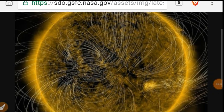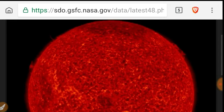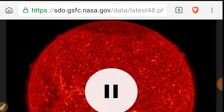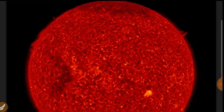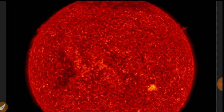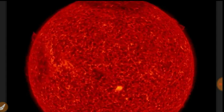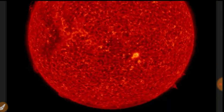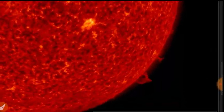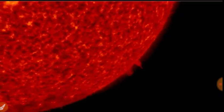So let's check out the sun in 304 angstroms. Check out the filamentary activity. Pretty significant. Not exceptionally violent or anything. Can't see anything aimed at the Earth. This one down here has been interesting in the last 48 hours.